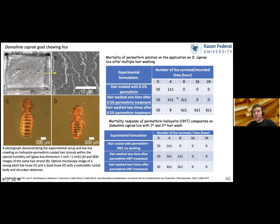And here you can see that if we wash hair 2 times after exposure to pure permethrin, after 2 washings, we do not have any protective effect. So we can still record live lice on hair. But if we wash hair and this hair is treated with halloysite loaded with permethrin, we do not have live animals, so they all die. So this means that we have this long-lasting effect.